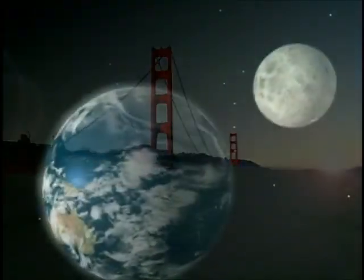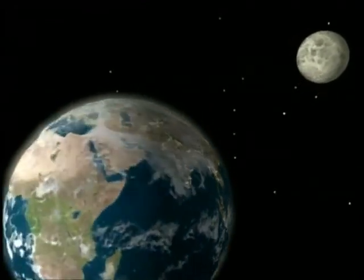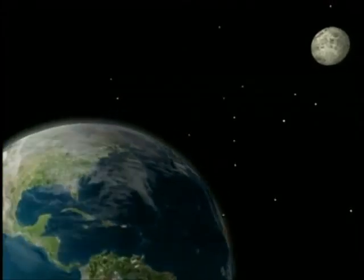It's a fact. The moon is leaving us. The further it goes, the less it will stabilize our planet, and the slower Earth will rotate. Our day will get longer and longer.